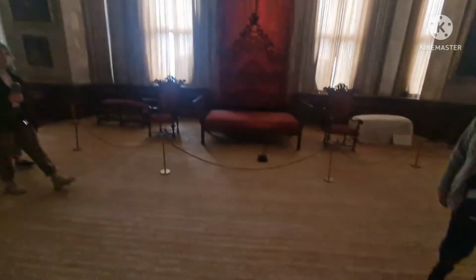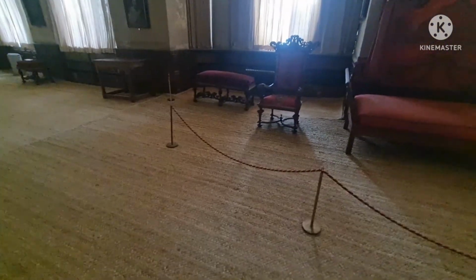Let's see if I can get something from the door. Look at that, that is one. Just see if I can get all that in. Imagine sitting on that. That is beautiful. I'm going to see if I can get in closer. Wow. Right, let me zoom that back out.